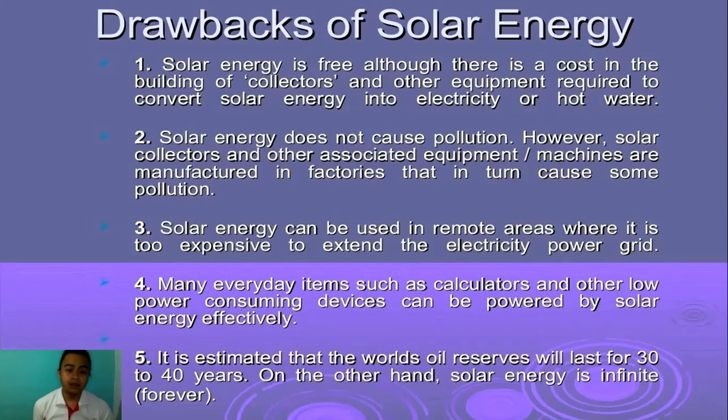Third, solar energy can be used in remote areas where it is too expensive to extend the electricity power grid. Fourth, many everyday items such as calculators and other low power consuming devices can be powered by solar energy effectively. And lastly, it is estimated that the world oil reserve will last for 30 to 40 years. On the other hand, solar energy is infinite and will last forever.